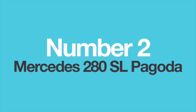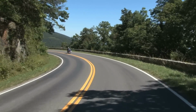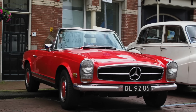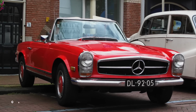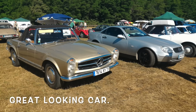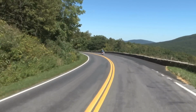Number 2. The Mercedes 280 SL Pagoda. This one is a fascinating case of absurd back seats. Back in the late 60s, one of the most sought-after Mercedes models was the gorgeous 280 SL Pagoda Roadster. Like all SL models before and after, the 280 SL Pagoda was also designed as strictly a 2-seater car, but eventually Mercedes did offer a unique 3rd-seat option.